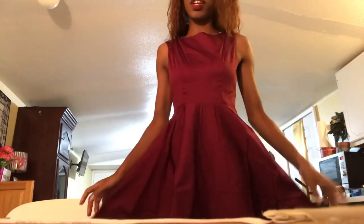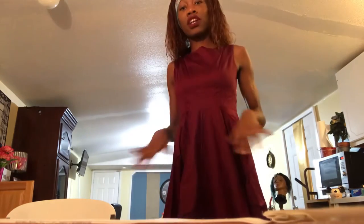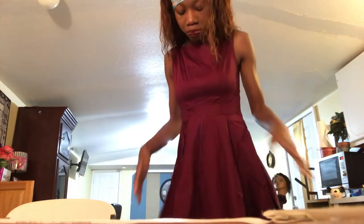Look at that. So definitely, like I said, it was like $20. You can't beat it. Vintage dress. It has a zipper in the back. I am in an extra small. It doesn't come with a skirt or anything, so you might want to get a skirt to go underneath it if you're very conservative.